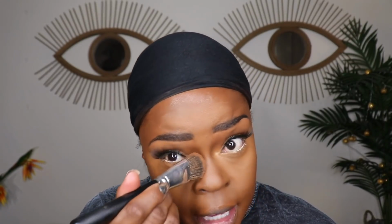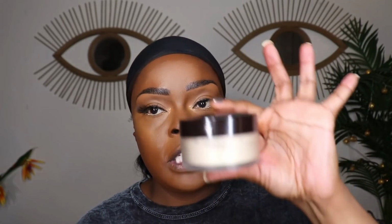Alrighty, so now that I've patted in that translucent powder in medium deep, I do want to brighten things up a little bit, and to do that I'm going to be using the Laura Mercier setting powder in the color translucent, and that's going to give me a little bit more brightness. It is a sheer powder, but it does help to lighten things up and also to set everything in place, to make sure that it doesn't move, that I don't get oily, that I don't get creasy and things like that. This is like the best powder you could ever use for setting your face.